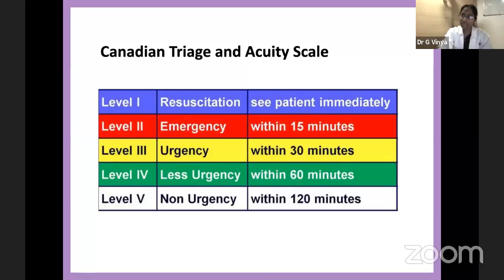Immediately the patient has to be seen by the doctor. Level 2 is emergency. Within 15 minutes we can attend. Level 3 is urgency. Within 30 minutes we should be attending to these triage patients. Level 4 is less urgency, so within 1 hour you can attend to those patients. Level 5 is non-urgency, which can be seen within 120 minutes.